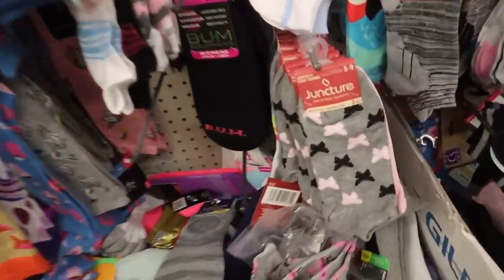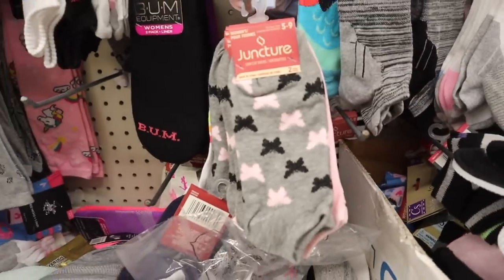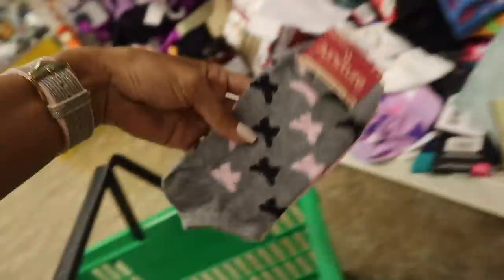And here is a set that I absolutely adore. So another pack of two no-show socks. So you get pink butterflies and the other one is a solid pink color. So I really like this one too. And there's more, you guys.